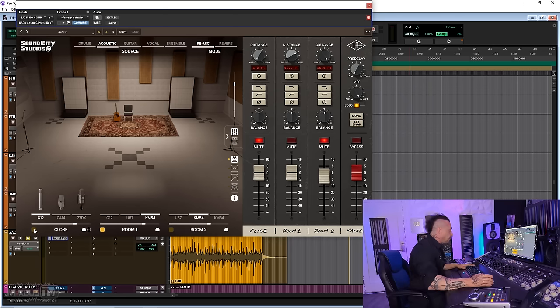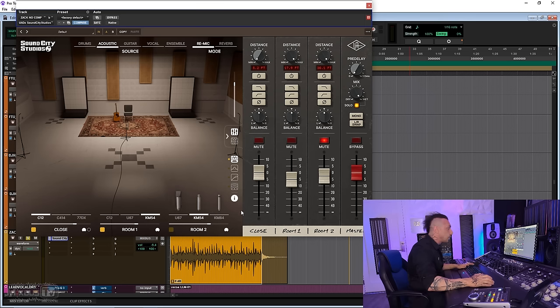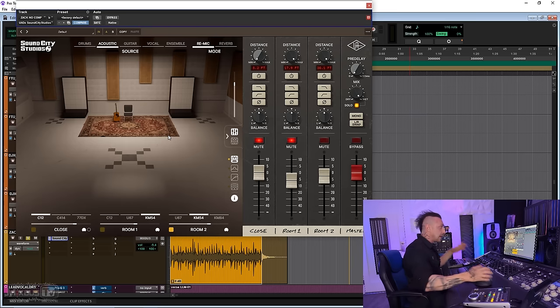Let's say for this one, I want to try close mic with the either 54 or U87. Let's hear them together. I like the 54, I want this guitar to be like kind of pop-ish. So a C12, very bright, a little bit of room, stereo. And then let's see the room number two. I'm gonna get the far big room sound from this one. So let's hear U67 first.